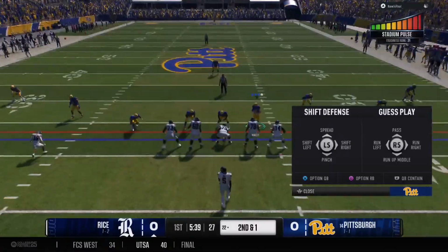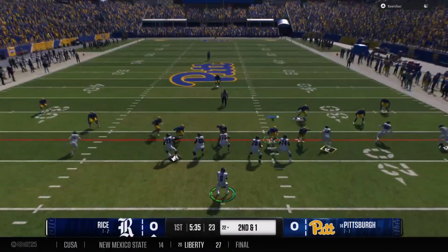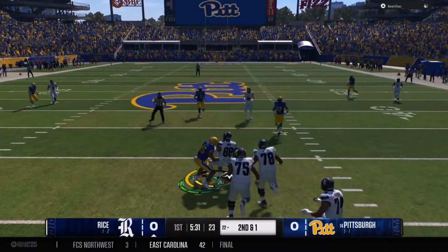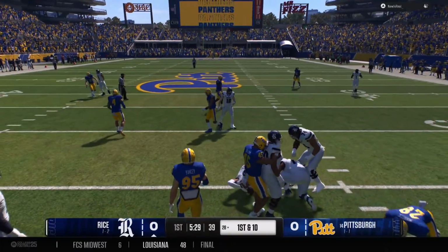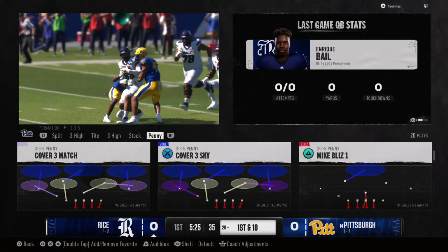This crowd, full throat, splitting the eardrums and letting him know it's going to be a long day. Fires to the big fella. And they'll bring him down, but not before he picks up the first down. Well, they pick up the first against zone coverage.